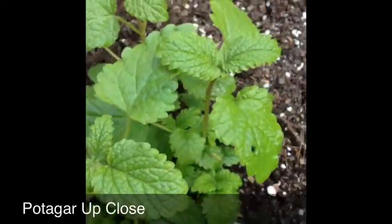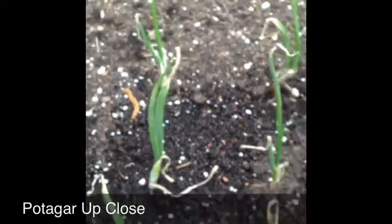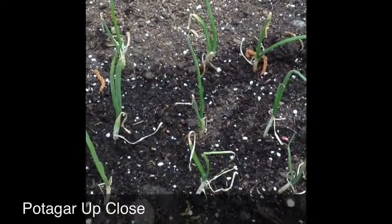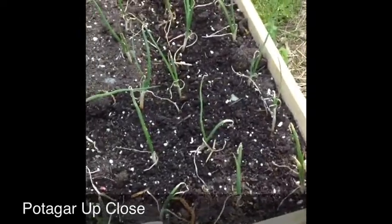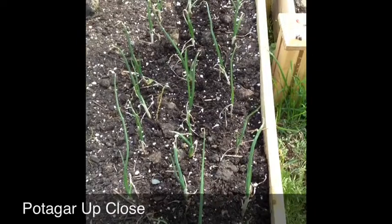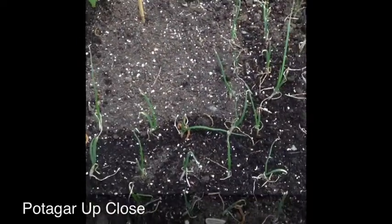This is a lemon balm, which smells fantastic. And then our little onions, which have doubled in size. I didn't even notice until this very moment that they're about double the height they were when I put them in, and the really small ones are starting to look pretty big and tall. That's phenomenal. I'm glad I did this, because I just didn't even notice.